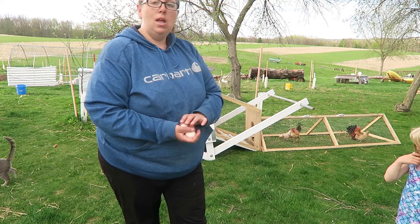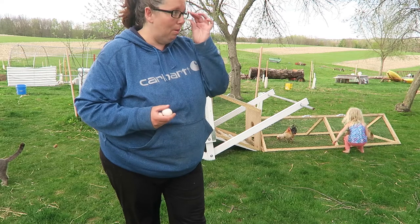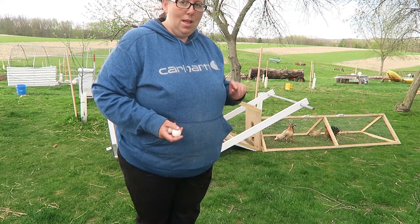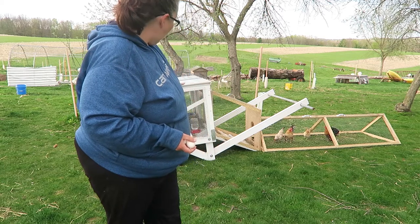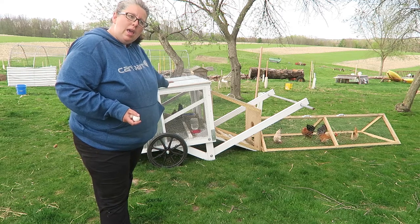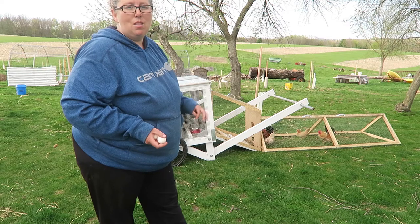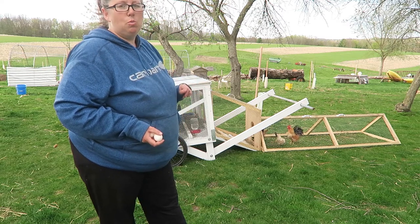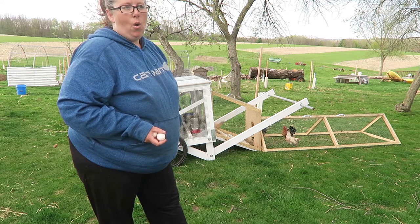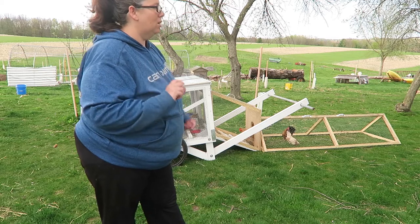Hey, Tallulah. She's not laying them in the nest box, and I think part of the problem is because of the cold temperatures that we had been having. Because of the cold temperatures, we put hay in the bottom of this chickshaw, and there's also hay in the nest boxes. If we only had hay in the nest boxes and not in the bottom of the chickshaw, I think that would be much more encouraging for her to jump up in that nest box. So I should probably clean that out maybe tomorrow and see if I can encourage her to lay in the correct spot.